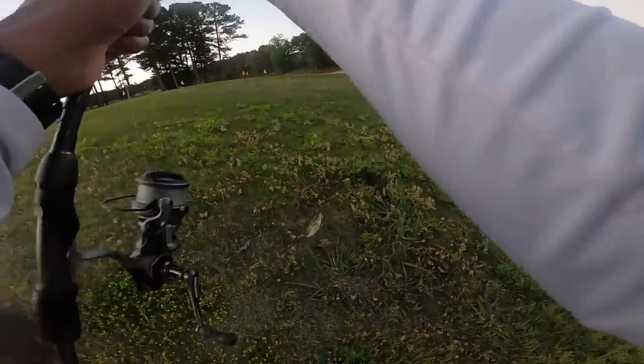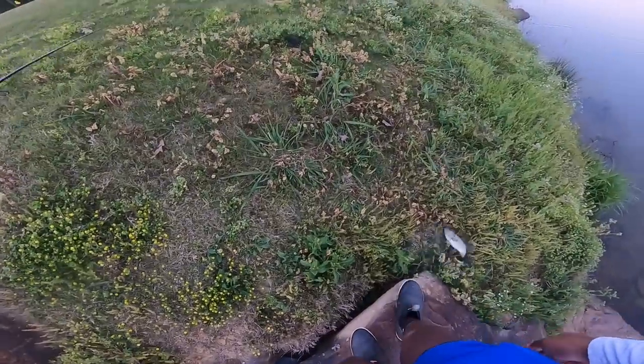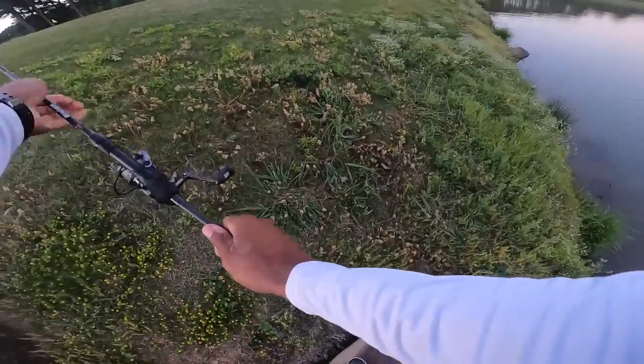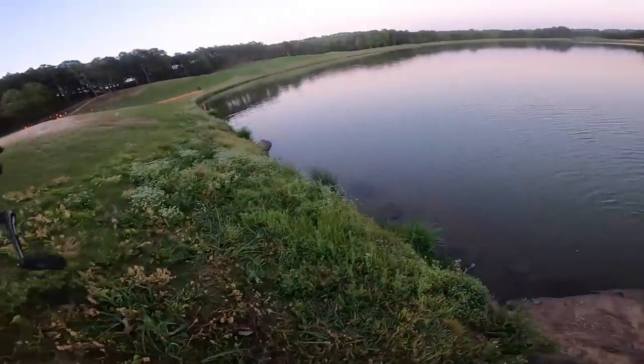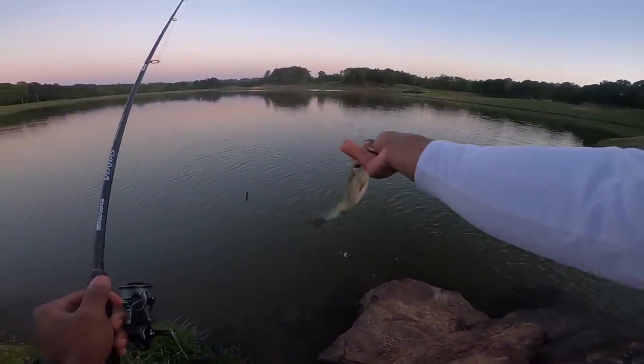There's another one. Oh no. Oh, don't go in that crack, dude. All right, can you make it down there by yourself? No, do you need help? I will assist you. Boom, that is fish number two, kind of fat. I'd say they're still kind of a little pre-spawned.